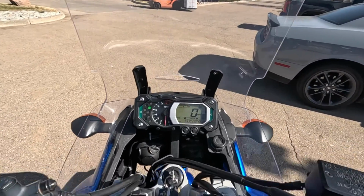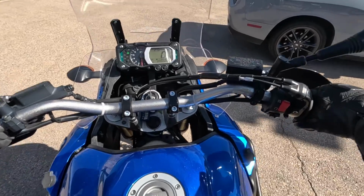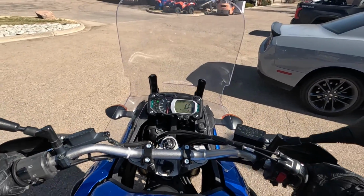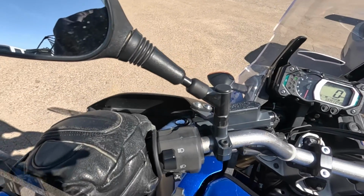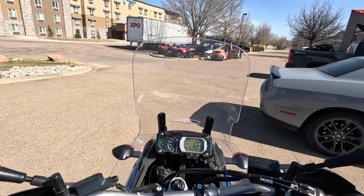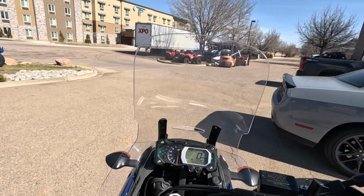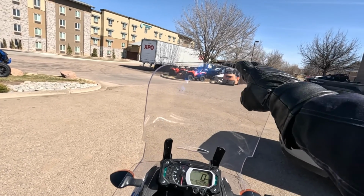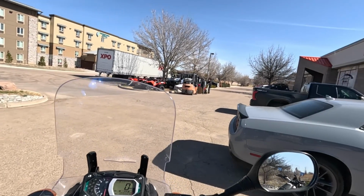Rear brake test. Oh, very tight, very stiff. Good rear brake, wow. I'm not used to that because Moto Guzzi's got kind of a soft one. So one of the major complaints of all Super Teneres, maybe not the brand new one, is the windshield wasn't tall enough. Well, this is aftermarket. This guy's thought of everything.